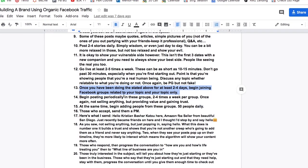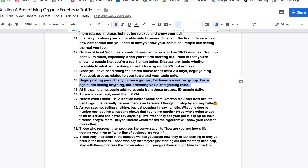Begin posting periodically in these groups, 2 to 4 times per week per group. Once again, not selling anything, just providing value. If you sell, if you post a link, if you do anything, you're going to get kicked out. You don't want to do that. Just post value. That's it. So make sure only groups in your topic.